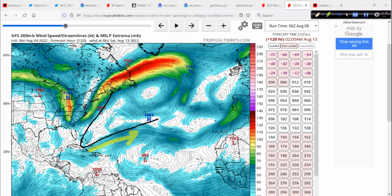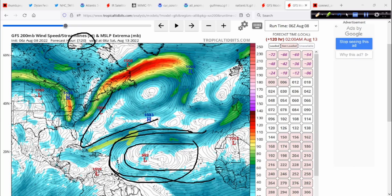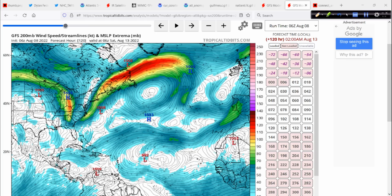The system here, this is 5 days out. This might not even happen. We'll see. But look at all of this. This is like a huge umbrella. Nothing but favorable easterly winds with a big old area of upper level high pressure, a ULAC, upper level anticyclone, favorable. So we'll see if this changes, if it even develops at all.